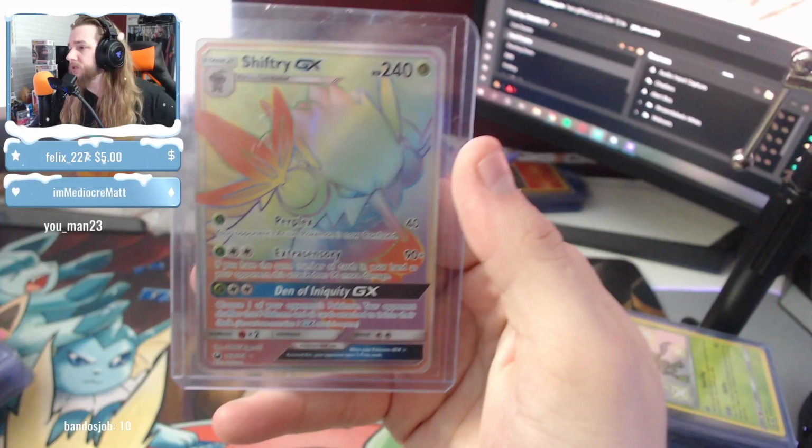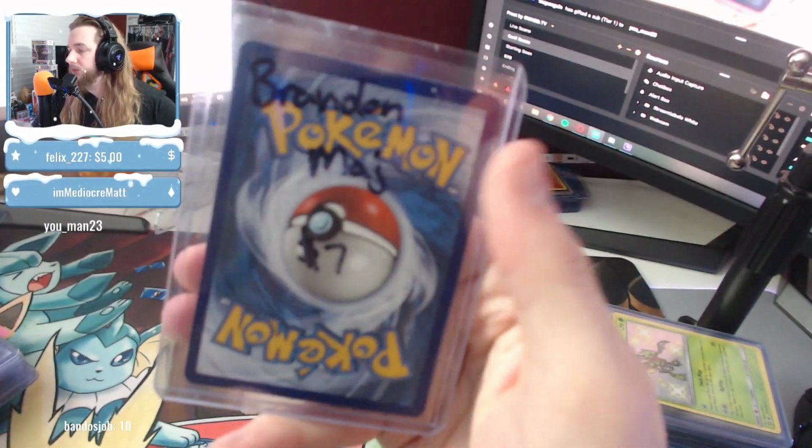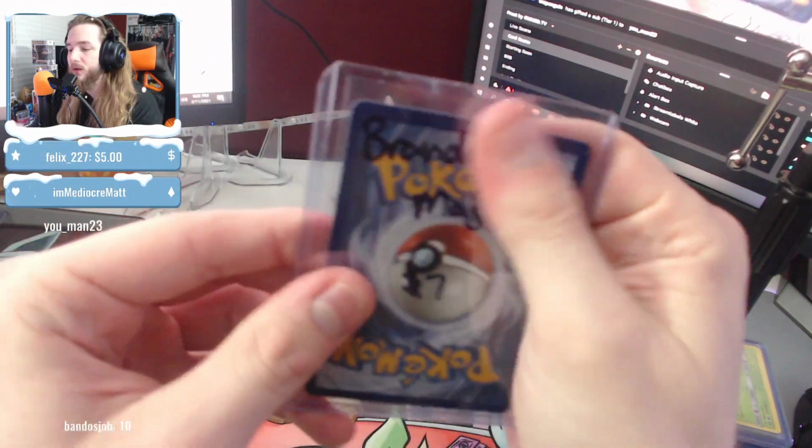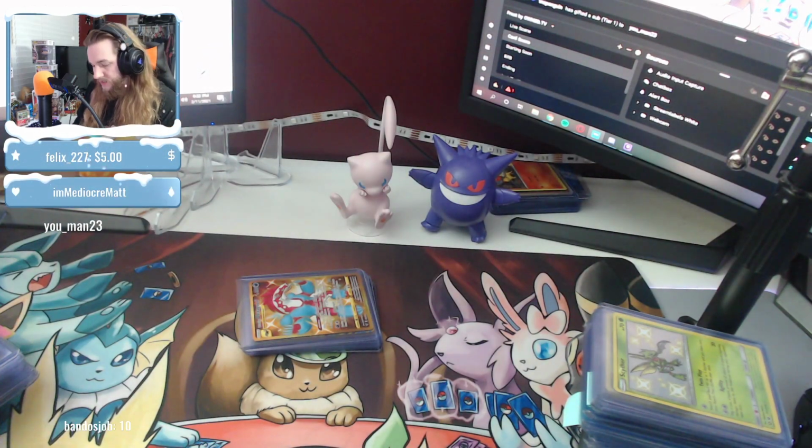Got the Shifter GX, another one of my personal collection cards. That's me, that's my name. So again, I'm hoping to get some nice grades on my personal collection stuff. A lot of the stuff, I'll be honest, I'm probably going to be selling just because the value of it is so much higher than my personal worth to it. And that means I get to just keep opening stuff.